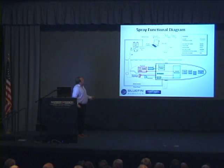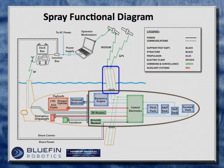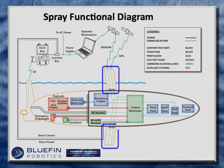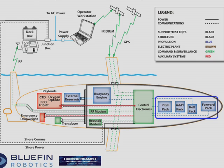Some of these things I spoke about, the antennas for the communications and for GPS are in the wings, so there's some redundancy there. There's two wings. This is just a block diagram showing the roll pack, the forward pack, pitch pack. Packs are just battery packs. The only ones that move are the roll pack and the pitch pack. Control electronics, and here's this pump that will pump oil between the external reservoir to change the volume of the vehicle and the internal reservoir.